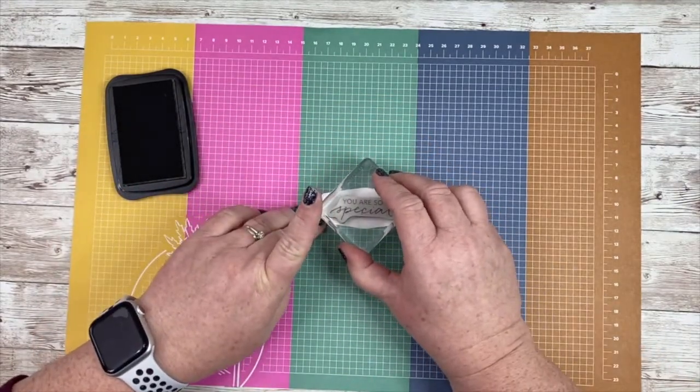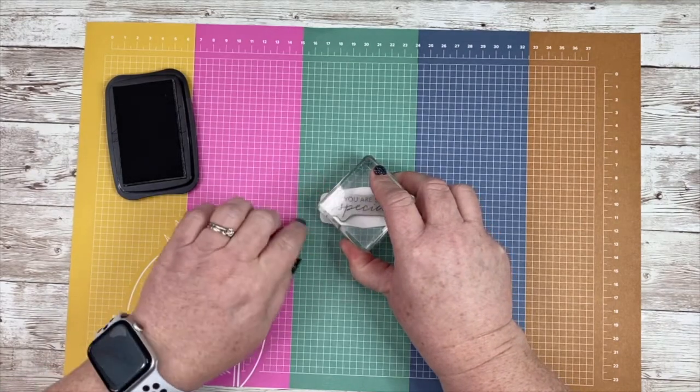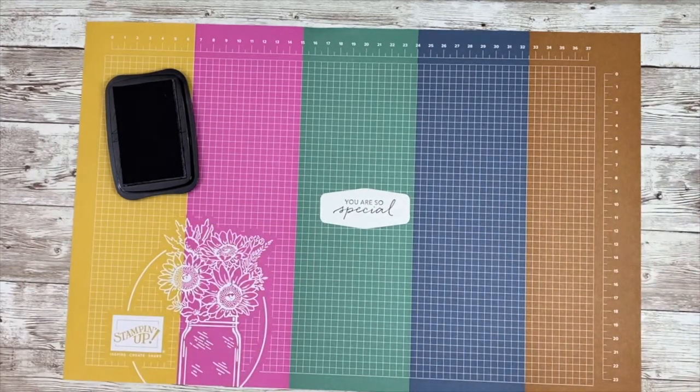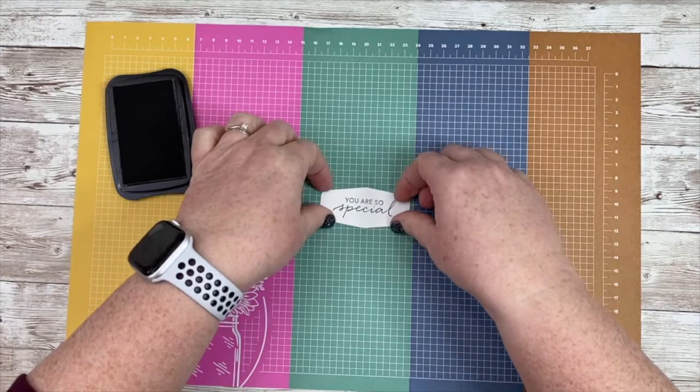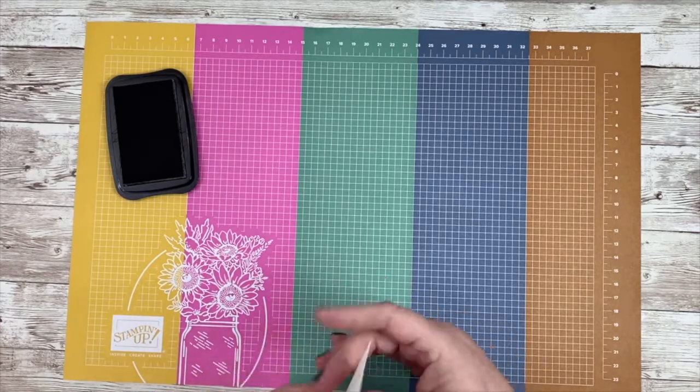You can turn these types of cards into birthdays, get wells, thinking of you, thank yous, all those things. I love the font on these too. I love the mix of different fonts, different styles on there. So that is stamped. I'm going to move that to the side for a moment. We also have some stamping on our inside layer.